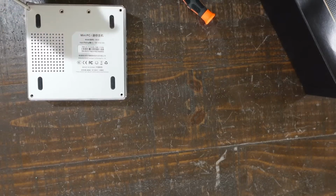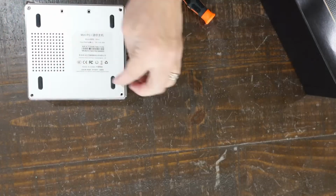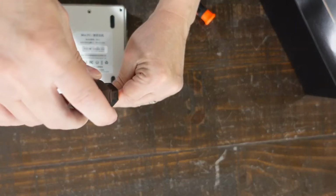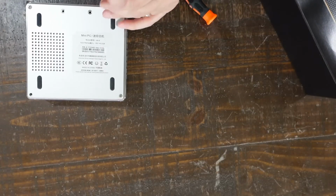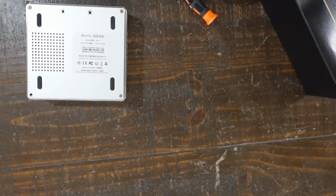You can imagine how much more difficult this might be when we can't see through it to see if the holes are aligned after taking that heatsink off. So I'm very confident these are all going back together exactly the way it should for all those logical reasons.